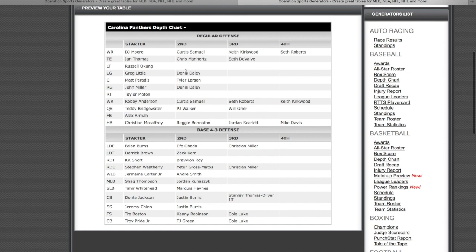We even saw it sometimes between Daly and Little and Okung now. So Daly could slide in at any time, maybe on the goal line if they need an extra lineman. Daly's going to be the one going in there. So Little and then Daly at the left guard spot.